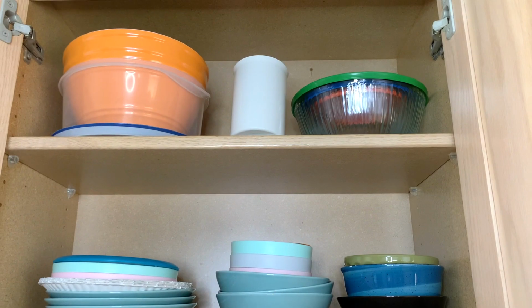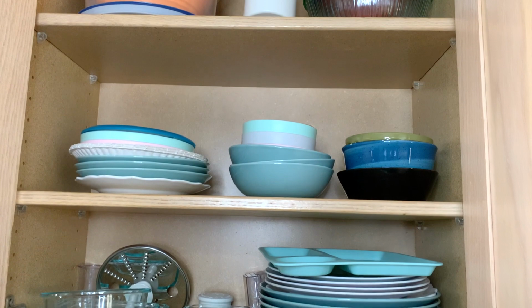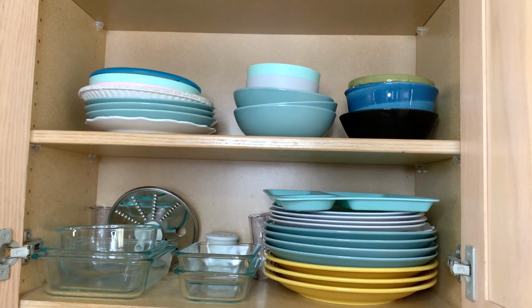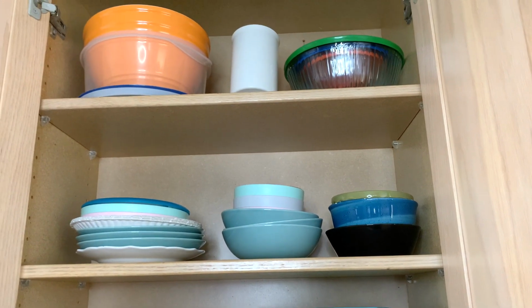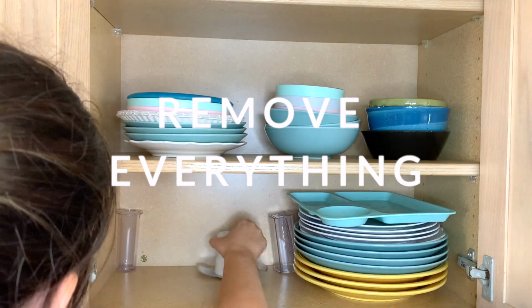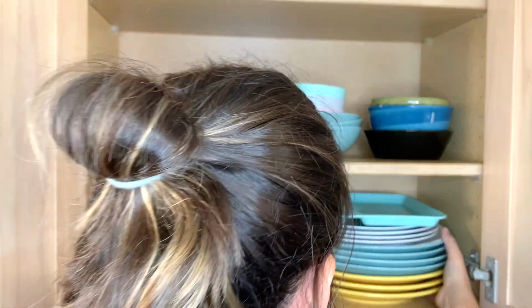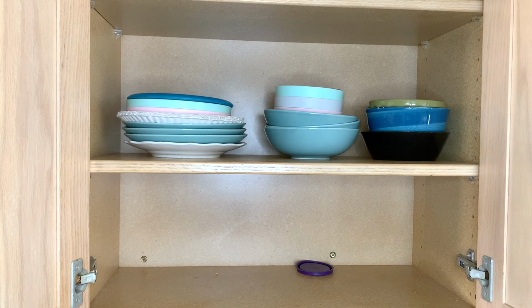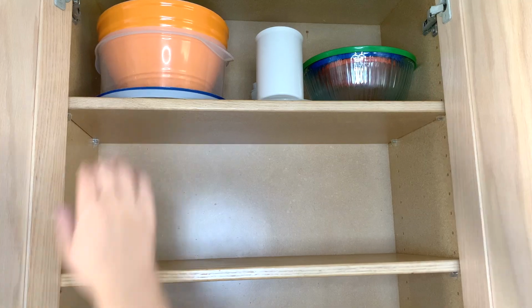The next place I organized was our plates and bowls cupboard. Once again, it's not too bad, but I wanted to create a better system, especially for my children. I wanted to move their plates and bowls down lower so that they can access them. So the first thing I did was I removed everything from this space. So this stores our plates, our bowls, along with some food processor accessories and some larger bowls.